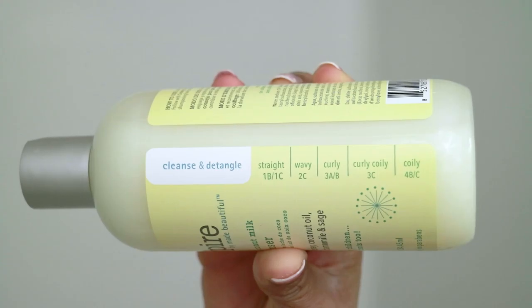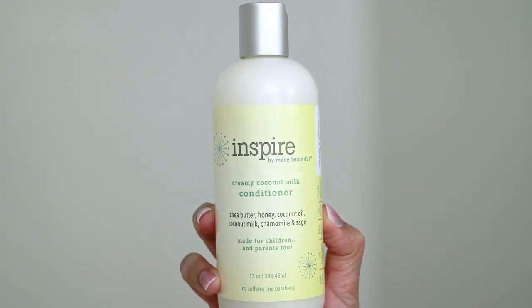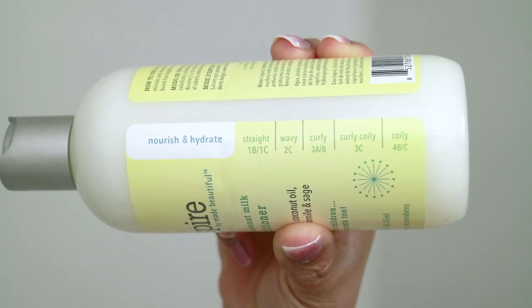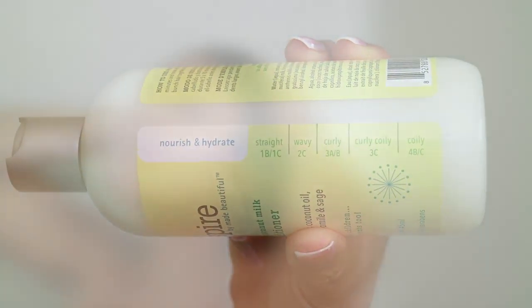Next, I'll be using the Creamy Coconut Milk Cleanser. This product contains shea butter, honey, coconut oil, coconut milk, chamomile, and sage. This product claims to cleanse and detangle your hair. And last for my wash, I'll be using the Creamy Coconut Milk Conditioner. This product claims to nourish and hydrate your hair.